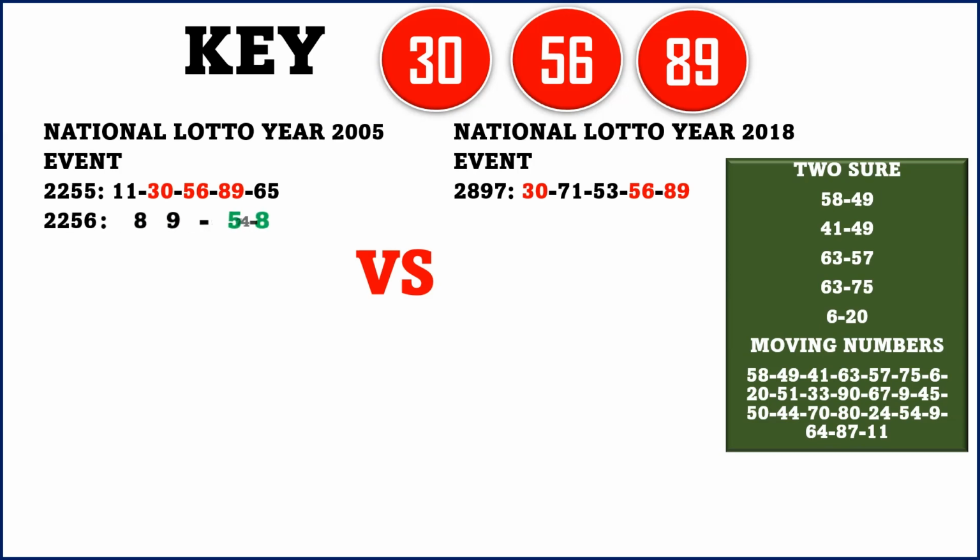So I go to the year 2005, result on 2256. After the key set drop 89, 58, 47, 33, and 16. So two numbers dropped. We have 58 and 33 in green ink, which drop. Let's go to this section, the year 2018.